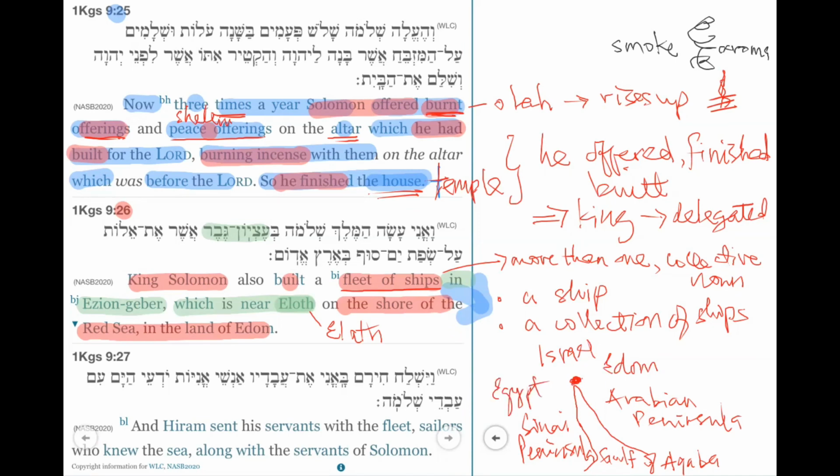And it is a port. And so you have to have ships near a port. And that would be this place here, Elot, on the shore of the Reed Sea, if you want to call it Yam Suf. The Hebrew always uses the word Yam Suf, but in the English, we always translate it as the Red Sea. And so this would be the sea itself.